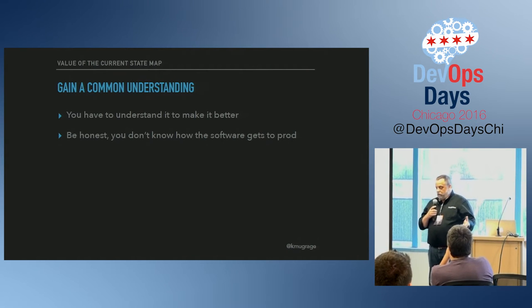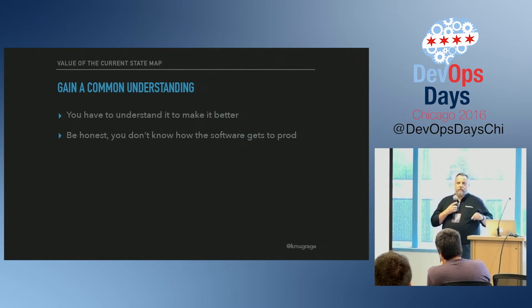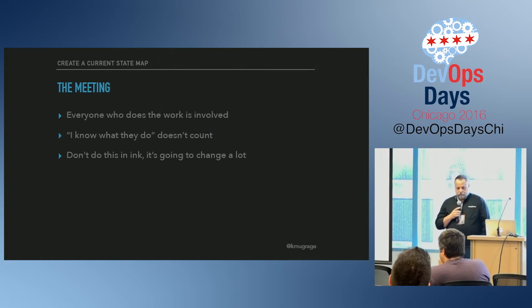So why do this? First off, you gain a common understanding. You have to know what you're doing if you want to make it better. If you're honest with yourself, nobody here knows every step you do from idea to production. You may think you do, but I guarantee you don't. You also want to establish a baseline. You can't measure improvement if you don't know where you started. You'll help identify waste. There are steps that are happening that don't need to, that not everybody knows about. DevOps raises visibility. Everybody knows what everyone's doing.